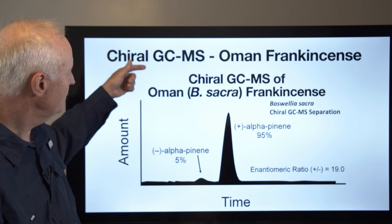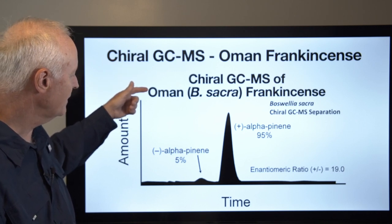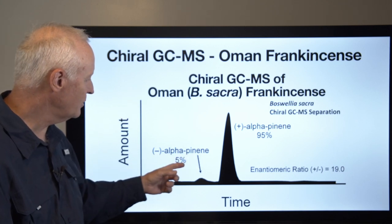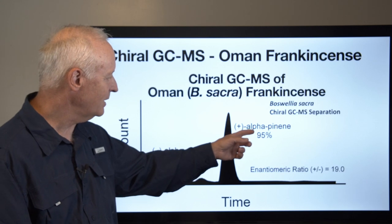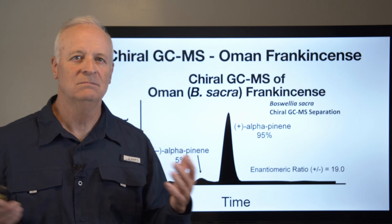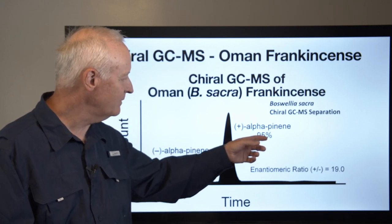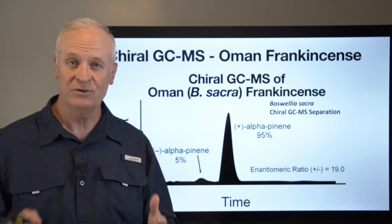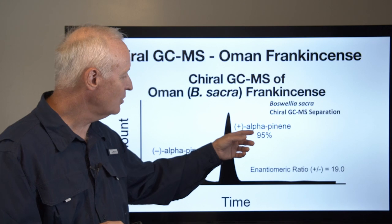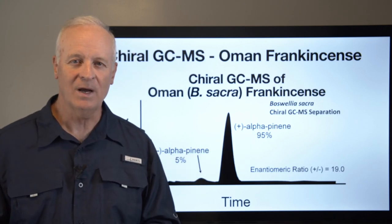Here's the chiral GCMS of Oman frankincense. Here's the minus alpha pinene, only 5%, the plus alpha pinene, 95%. Okay, well, that's great. Since alpha pinene is the major component in Oman frankincense, all that optical rotation that's positive comes mainly from the positive alpha pinene.